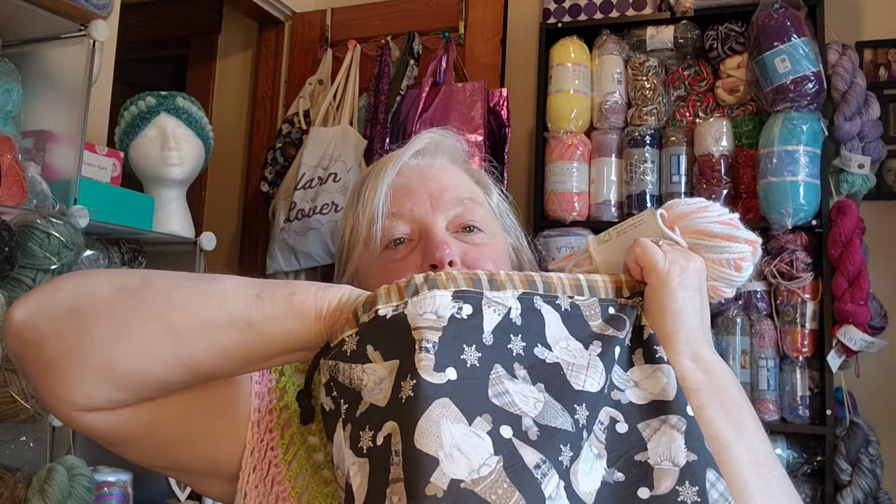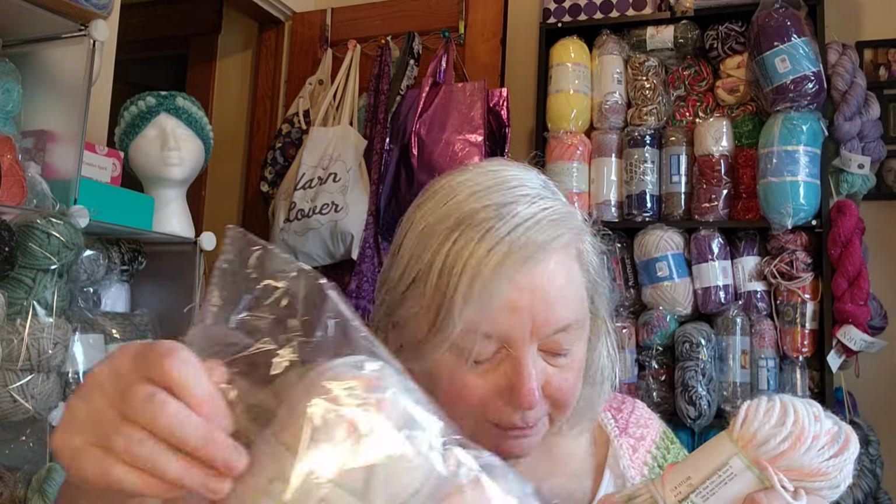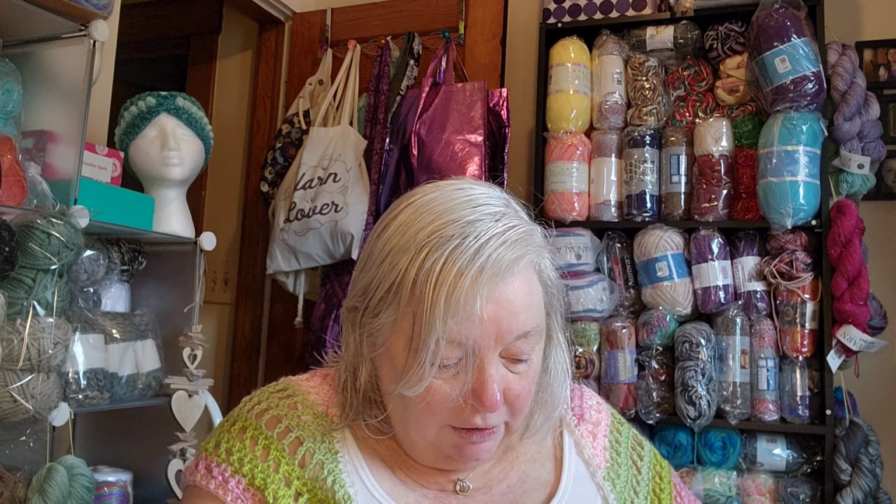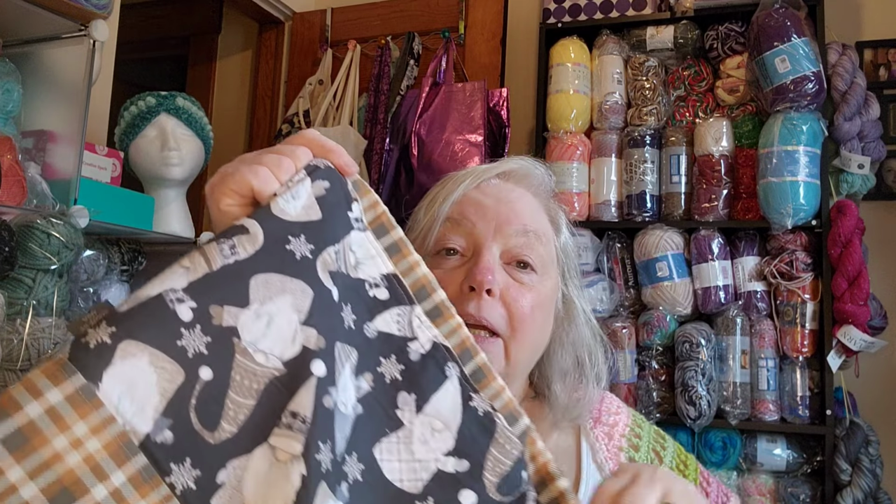And so I have to empty my yarn bag. This was a gift from Nancy with the gnomes on it. So cute. From She's Got Yarn Too. So I need to put this yarn away and the book and the pattern so I can reuse my bag. The book and the pattern don't go in here. They're going in, you know, the Knit 101 book, and they're going in.